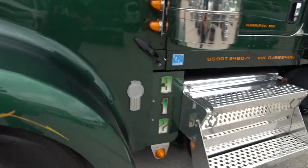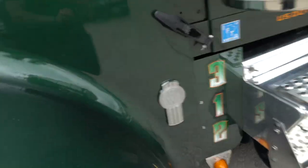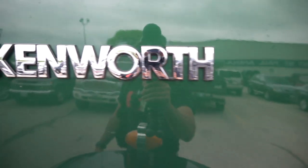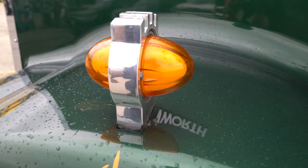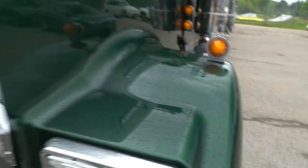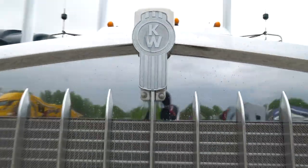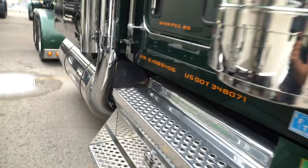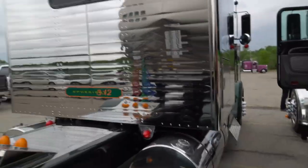So some neat little things to show you. This is the logo off of the Icon 900. Same thing with this here. And we got, this is the original edition of the Kenworth bug bullet light. And the same thing up here with the Icon 900 badging. Kind of some customizations after the fact. Looks really sharp. So this truck was ordered as a day cab, and then this bunk was added on after the fact.